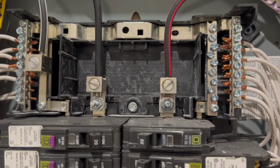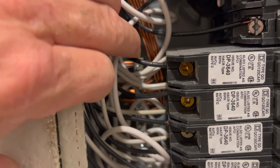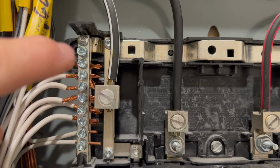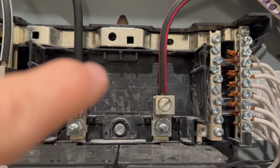So beyond that, you come down to behind all this stuff, you see your grounds. Those are grounded or bonded directly to the back side of the panel by it being attached directly to it. You'll notice that the neutrals are floating on this black insulator panel. They do that because they have to disconnect the continuity between the neutral system and the grounding system at this sub panel. So that's basically how it works.